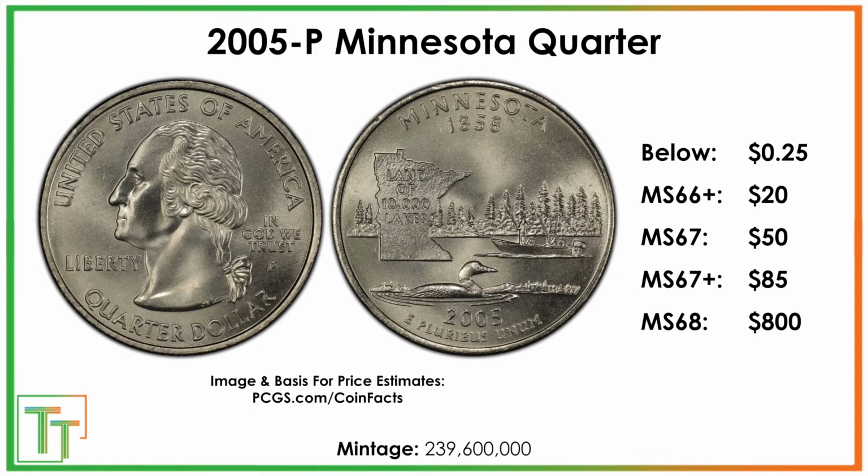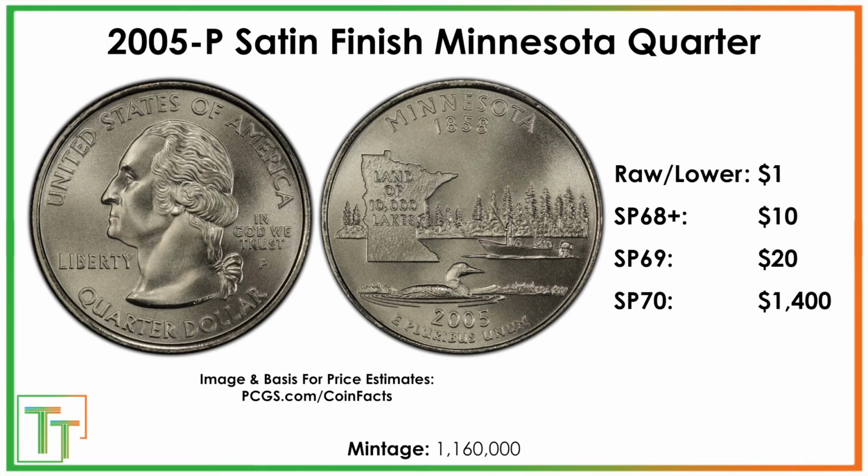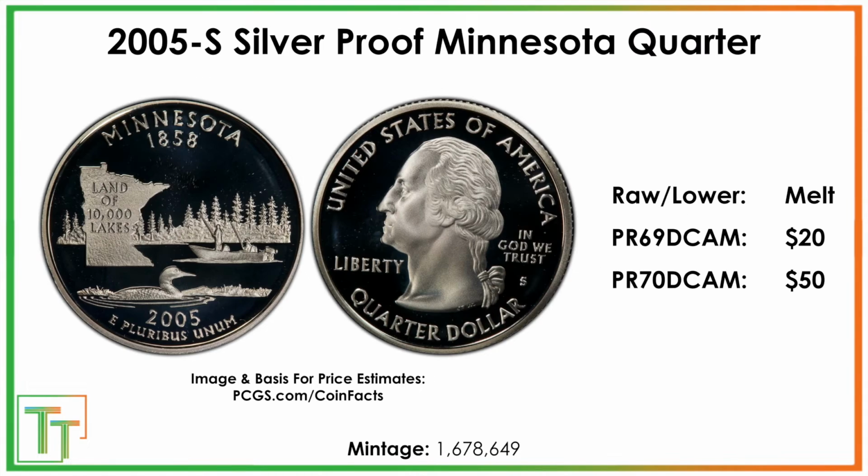And then there's also conditional rarity. So I generally say don't really pursue this, but at the high end, if you really know what you're doing and have a talent for cherry picking, just high condition top pop coins, $800 for a mint state 68 at PCGS, $3,500 if you can get to 69 for the D-Mint coins, but those are really challenging grades to achieve. And then the satin finish, of course, 70s are going to be wild and very expensive, but super challenging to obtain. And then the proofs, either silver or clad, are not worth it.